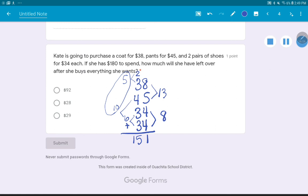And then I got 180, and then I took away 151. So why did you do 180 and take away 151? Because 151 is the amount of money she spent on all of the stuff. Yeah. That's how much money she spent. The 180 is how much her total that she had to start with.